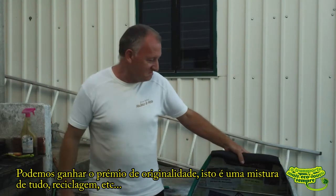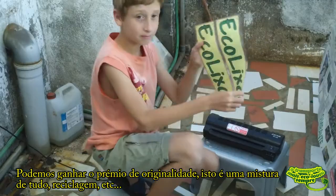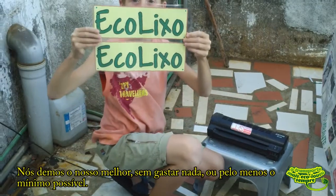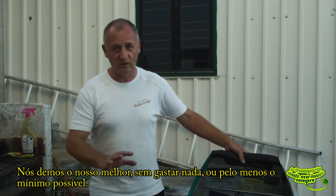This is a bit of everything. It's recycling, it's the lot. We put everything that we can into it, and we have spent zero, or as low as we can spend.